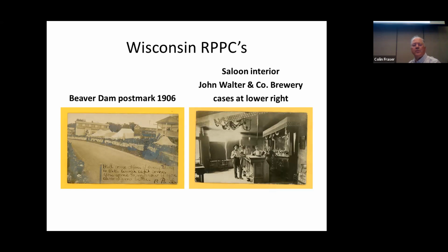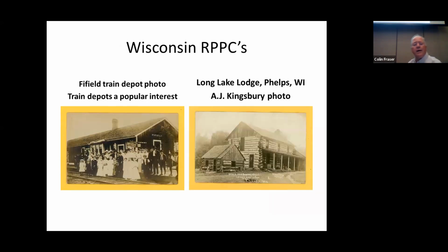Moving around to different parts of the state, Beaver Dam Affair, saloon interior, John Walter and Company brewery cases at the lower right. Maybe this was a saloon in Eau Claire. And at the left, Fifield up in northern Wisconsin, train depot with some people waiting at the station. Train depots are particularly popular, real photo collectible around the country. And then again, another Kingsbury photo, Long Lake Lodge at Phelps, an old log lodge in northern Wisconsin.